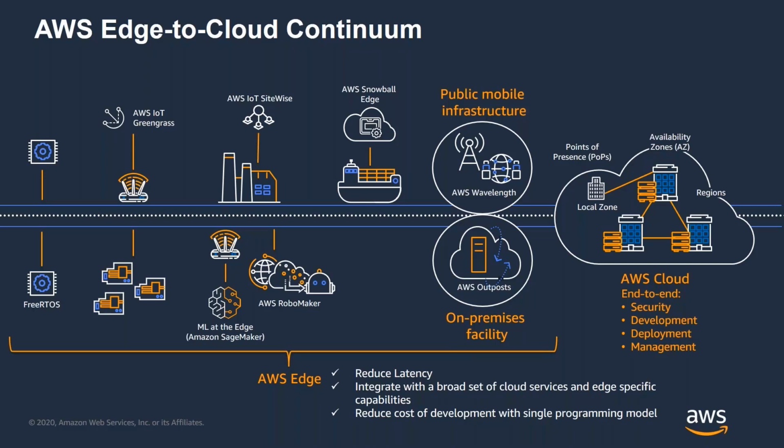And then above that, we have AWS IoT SiteWise, which is a way of connecting to all of your legacy equipment in a factory for communications purposes. And then we have AWS Snowball Edge, which is a compute environment that you can install in rugged environments like transportation, shipping, or harsh retail environments. And then moving further, we have the public mobile infrastructure with AWS Wavelength running in 5G telecommunications providers. And AWS Outposts, which is bringing a piece of AWS availability zones right onto your on-premise facility. And then going all the way over, we have the AWS Cloud, which is a region with multiple availability zones, and today, even points of presence in a local zone that's outside of the region and close to a big urban center to get things even closer.